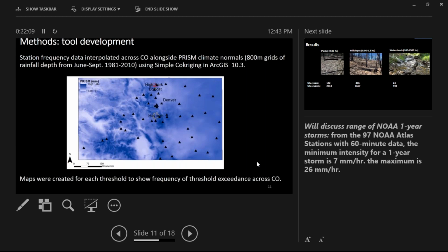So then for every threshold that we identified, we went through and we plugged that into the polynomial fit for each of the 47 stations, and then co-kriged that result with the PRISM rainfall depth. So from 3 to 7 or higher millimeters per hour, we have these maps of rainfall frequency where you can see how frequently a certain storm event will occur throughout the state, where it will happen, and how often.